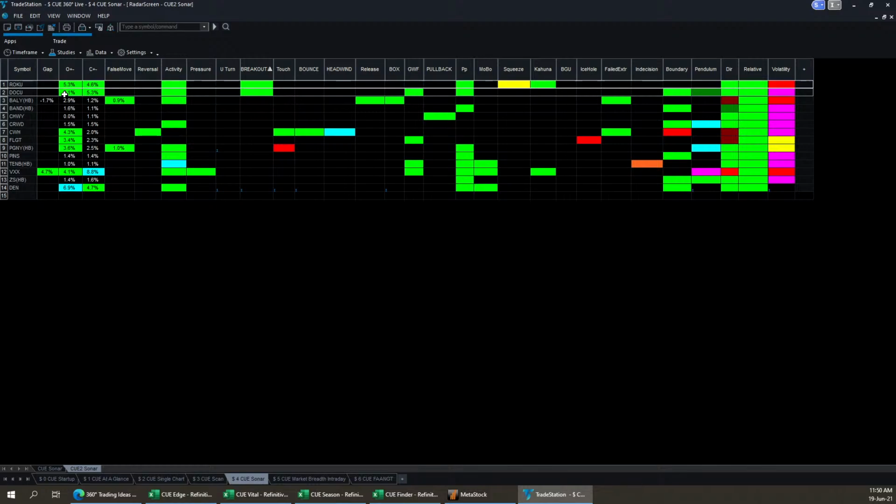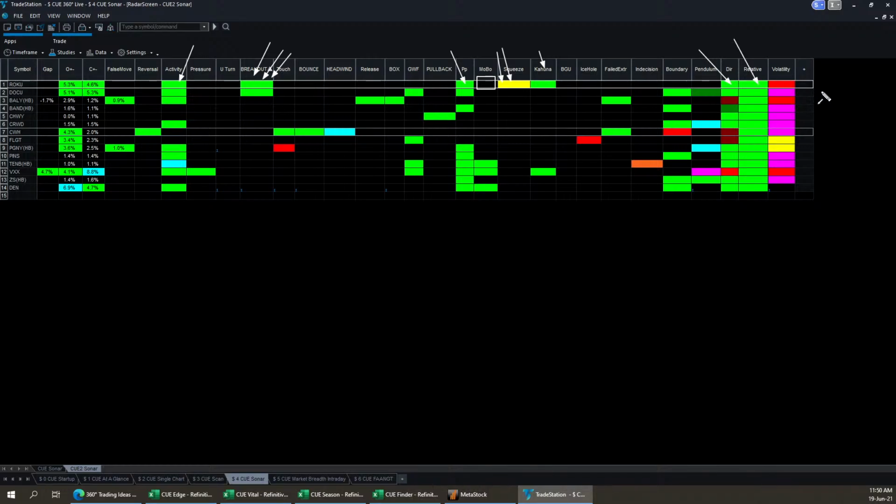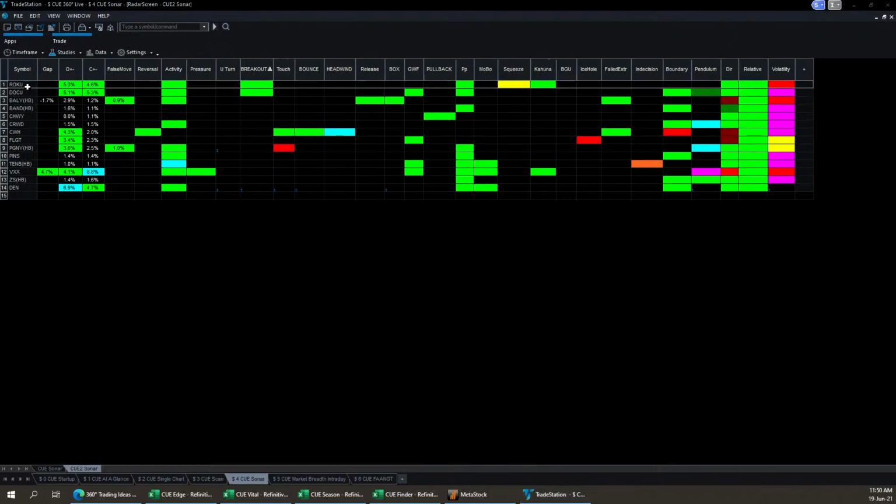Let's look at the sonar signals again. Bullish activity, breakout, pocket pivot, breakout from a squeeze, Q breakout, not MOBO breakout. MOBO breakout you can see is not there. Q breakout, that is trend line breakout from a squeeze with Kahuna, confirmed uptrend, strong relative performance, volatility low.